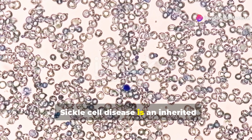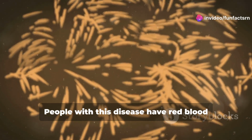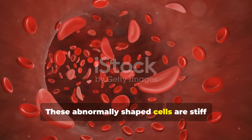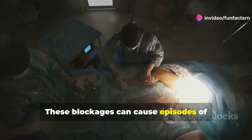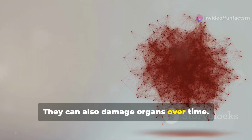Sickle cell disease is an inherited blood disorder that affects red blood cells. People with this disease have red blood cells that are shaped like sickles or crescent moons. These abnormally shaped cells are stiff and sticky, and they can block blood flow in small blood vessels. These blockages can cause episodes of severe pain called pain crises. They can also damage organs over time.